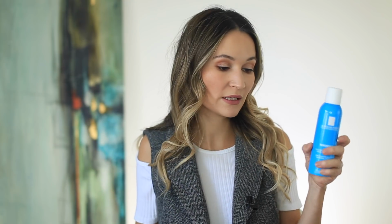It's a zinc sulfate solution, and zinc has antibacterial properties. It's supposed to be a great face mist for people with oily, acne-prone skin. It claims to have a cleansing and soothing effect on the skin. Now, I do find it soothing, but that's just because of the mechanical action of a face mist. I find all face mists to be soothing just because of the way that they work.